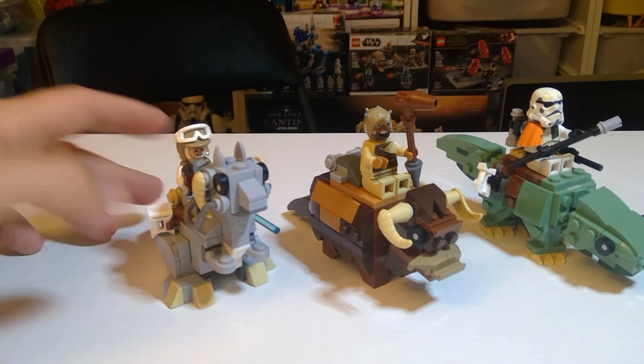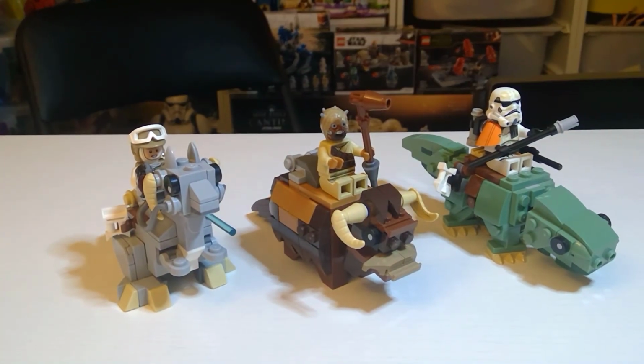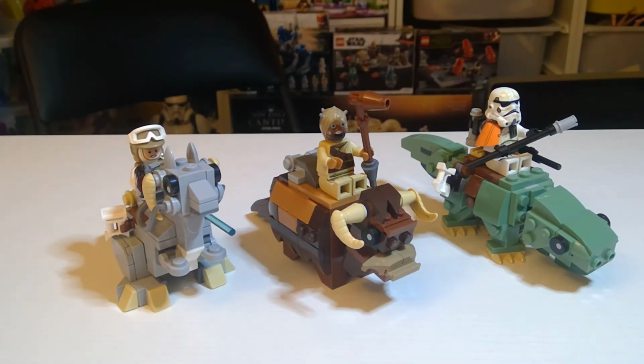But other than that, I'm just not sure. So I really do wonder what the future of Microfighters with brick-built creatures is. I'm sure they've probably thought it through and have probably tinkered around on a couple.